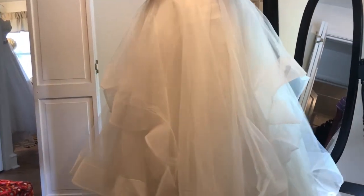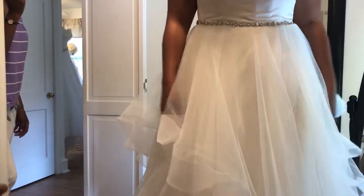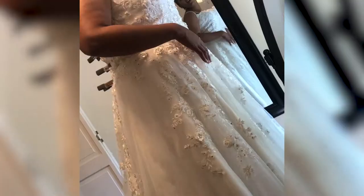Dress number two. Yeah, I can tell you picked this one. Oh, that's pretty. I didn't even see the buttons in the back. The bottom might be the look. The top part is something I'm a little worried about. I know it has the straps, and I could probably wear it without the straps. Maybe, yeah, you could. Just have it with the sweetheart neckline.